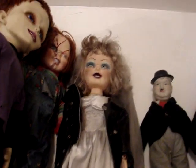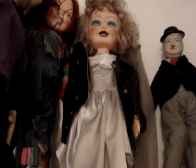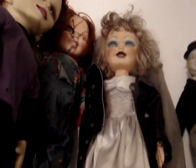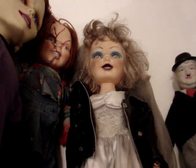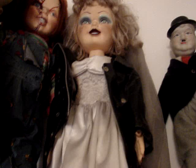She's kind of messed up right now because she's fallen down a few times, but other than that, really good. Also, around her neck is the necklace that says Chucky. I can't get it around right now, it's behind her, she's stuck, but she does have the necklace that says Chucky on it, which I really like. I think it's really cool.